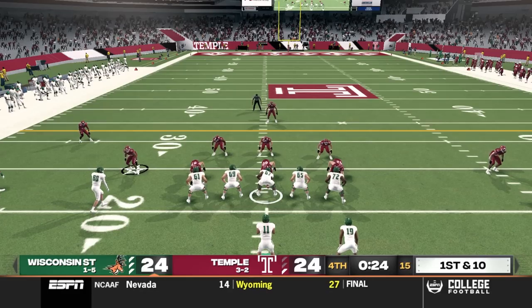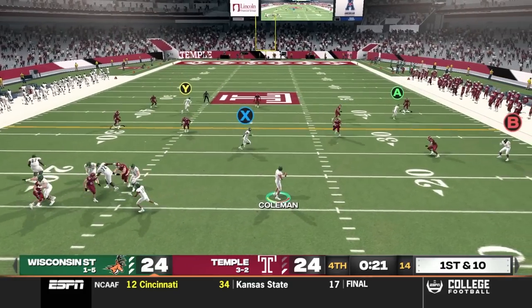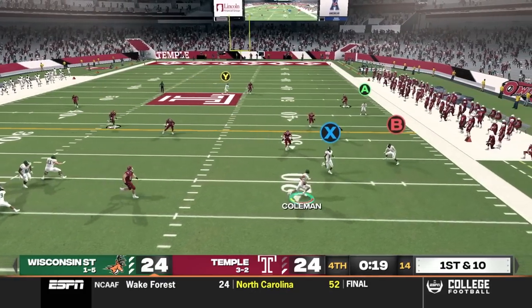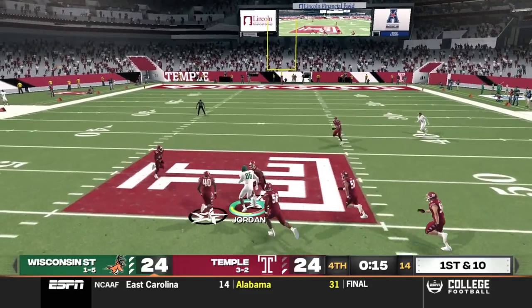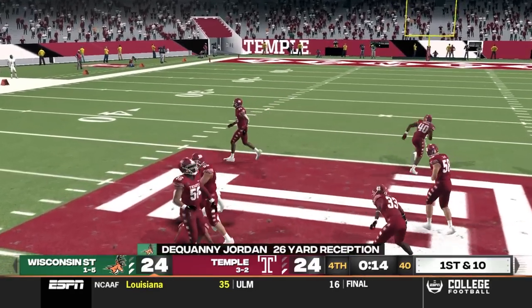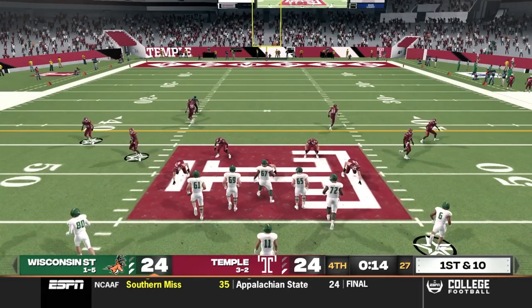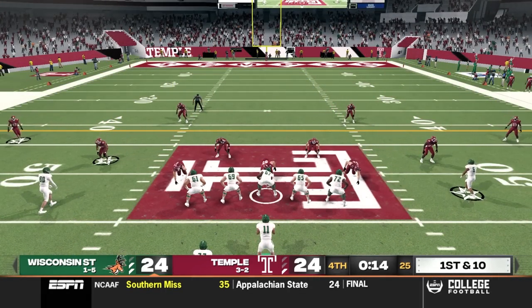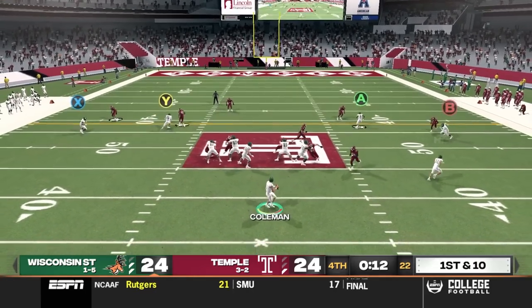And here we go, Evan Coleman. Does he have a miracle in him? We have all 3 timeouts. Coleman rolls to the right side, looking to buy some time, still buying time. He throws across the middle. He's got Daquani Jordan, and he gets to about the 48. We will burn our 1st timeout there. 6 receptions for 66 yards for Jordan. He is just Mr. Consistent. Not the loudest receiver, but he gets it done.